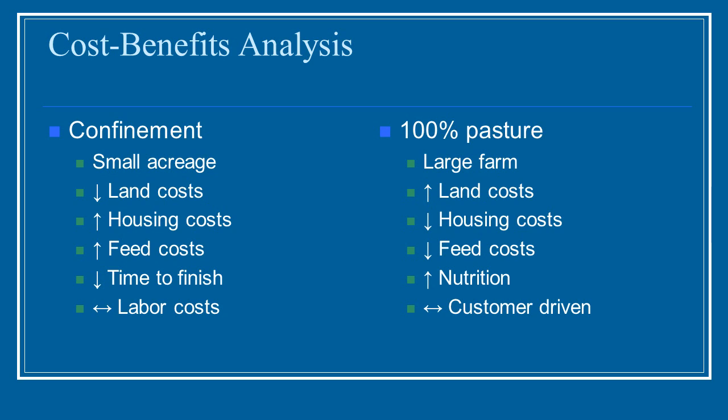The housing cost for confinement is increased because you have to have something to keep them in all the time. So you're going to have a pretty solid structure with water, and it can get pretty pricey. You probably want to have a concrete floor so that it's easy to clean out. You're also going to have costs for bedding. And then on the other side, for animals that are out on pasture, your housing costs are fairly low because you're moving them around. So really, you just need some kind of very slight movable structure. It doesn't cost very much. You will have to figure out some kind of system for watering them if you're moving them. You don't need to worry about any kind of bedding.